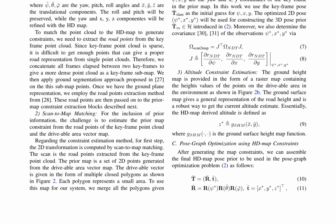Finally, the authors assemble the final HD map pose prior to be used in the pose graph optimization problem as follows: T equals R, T; R equals R(psi star) R(theta) R(phi); T equals X star, Y star, Z star.